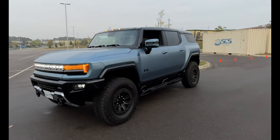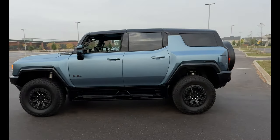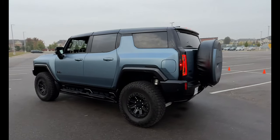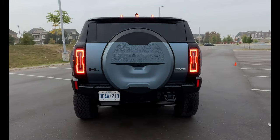Right. And that's part of the GMC brand attributes. As a premium truck and SUV brand, we always engineer in comfort and luxury and refinement. It is a great interior. And the Hummer is really a technology incubator, a platform, if you will, for the GMC brand. And you talked about the range. It is impressive. It's as advertised or better, real world range.